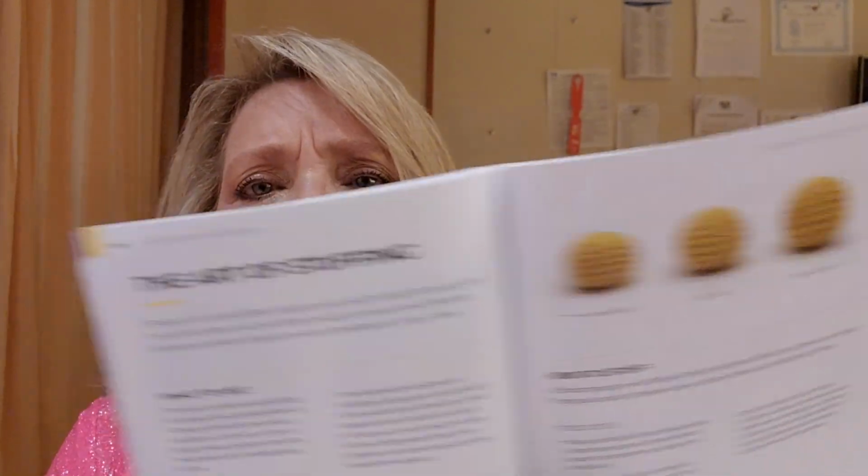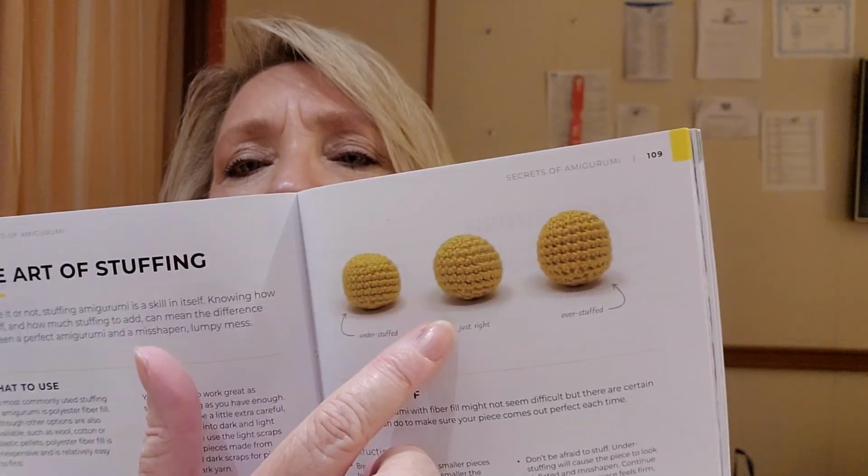She even talks about how to stuff your amigurumi. You know, this is understuffed, this is perfect, and this is overstuffed. I thought, okay, well, maybe I'll learn something, but honestly, I have got so many tips and tricks in here. More than half of what she talks about in this book, I was like, oh, brilliant, I gotta try that out. Definitely worth the money.